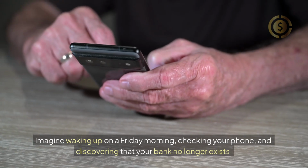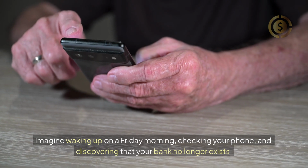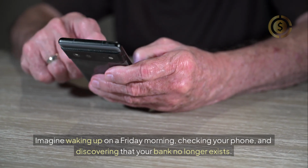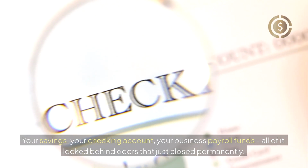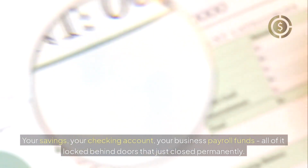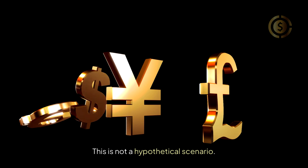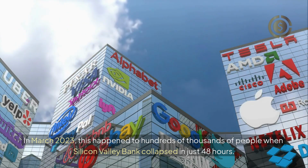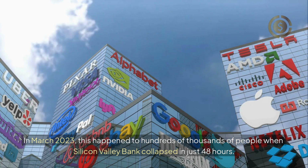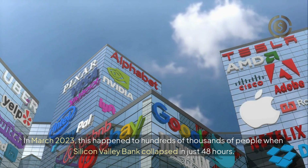Imagine waking up on a Friday morning, checking your phone, and discovering that your bank no longer exists. Your savings, your checking account, your business payroll funds, all of it locked behind doors that just closed permanently. This is not a hypothetical scenario. In March 2023, this happened to hundreds of thousands of people when Silicon Valley Bank collapsed in just 48 hours.